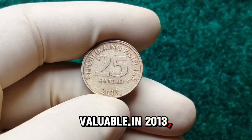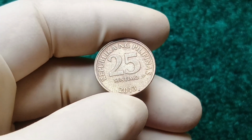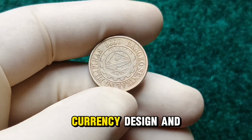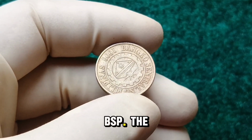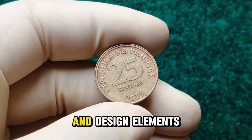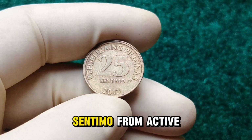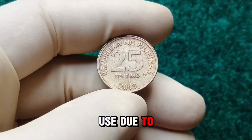In 2013, the Philippines was undergoing a period of economic growth and institutional strengthening. The coin reflects a national effort to stabilize currency design and standardize coinage under the BSP. The government's goal was to create newer coins featuring updated security and design elements, but it removed denominations like 10 and 25 Sentimo from active minting, reflecting their diminishing use due to inflation.